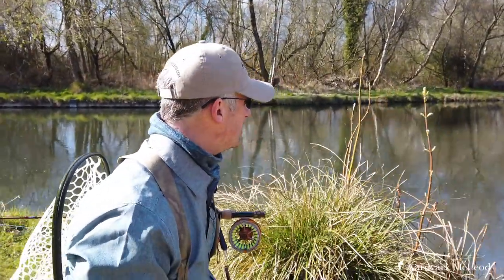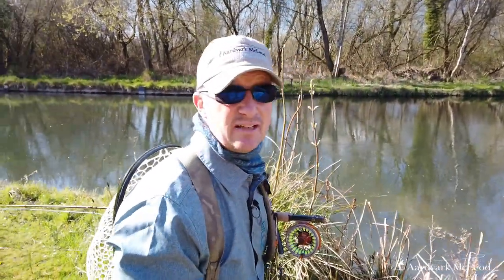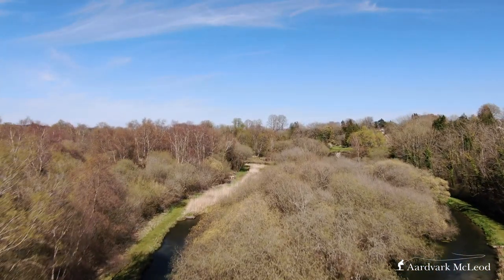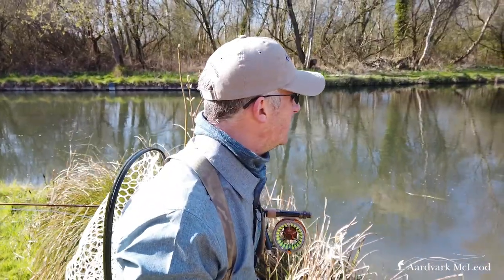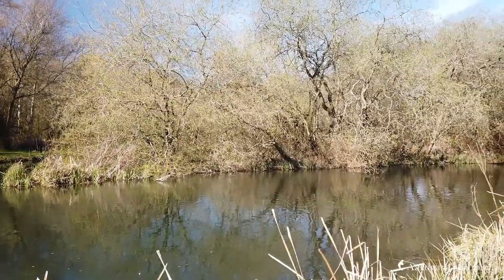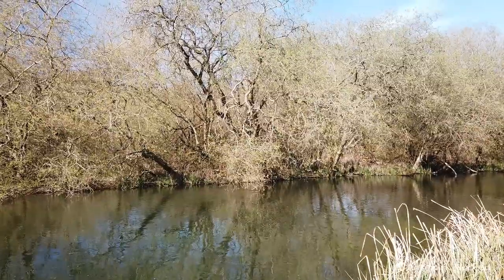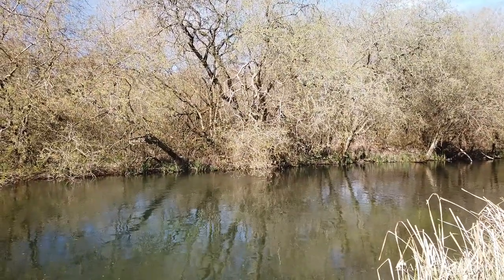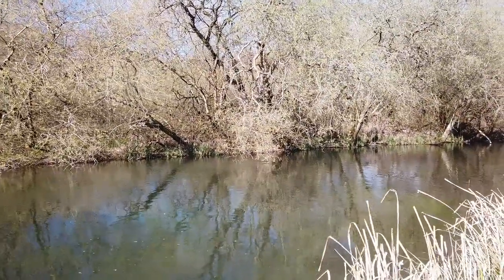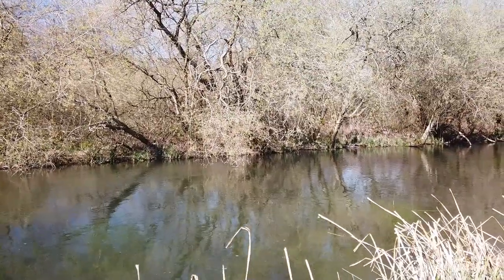I'm just coming up to the very top of the beat. This is where it actually narrows up quite nicely. So the main current here splits on this island in the middle. And we've got this lovely channel on this side, which is absolutely gorgeous, with some overhanging trees on the other side. As you can see, the water's still pretty murky, but it's going to shallow up here. And I'm hoping that I will then be able to actually see something to fish for. There's normally a fish or two underneath those trees over there.